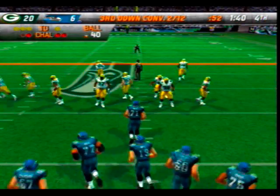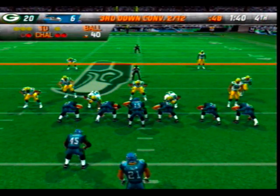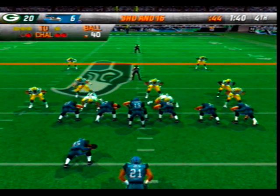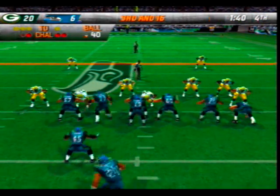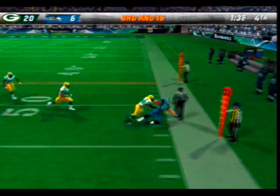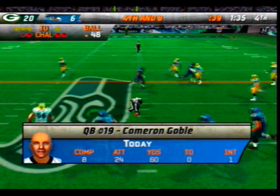Ball on their own 40. Ball on the 40-yard line. One of us will make a play. Green Bay comes out in their nickel package. Stay with the receiver. With the throw, Alexander is there for the tackle at the 48.